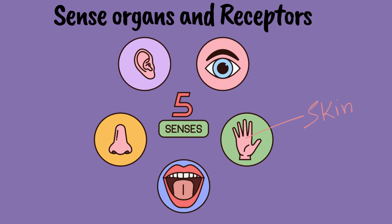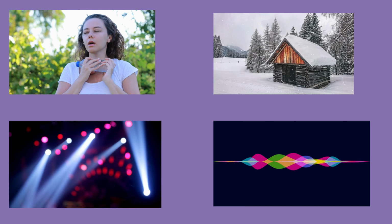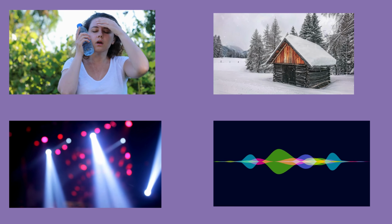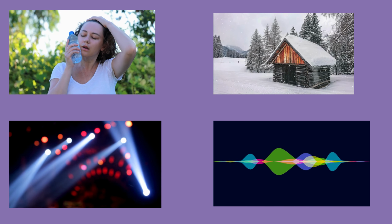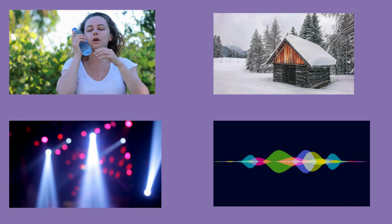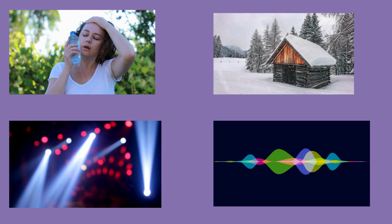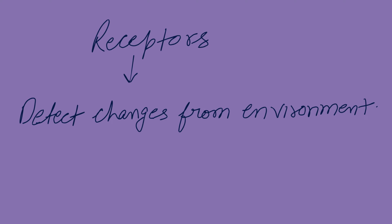There are so many things happening around us every moment, like hot weather, cold weather, sounds, light. So our sense organs sense these changes, detect them, and send a message to the brain. And then the brain sends a message to the body, and we respond accordingly. And now receptors are a special type of cell present inside sense organs. Their main job is to detect changes or stimuli from the environment.